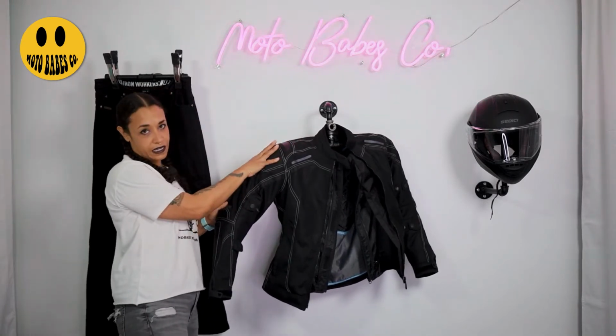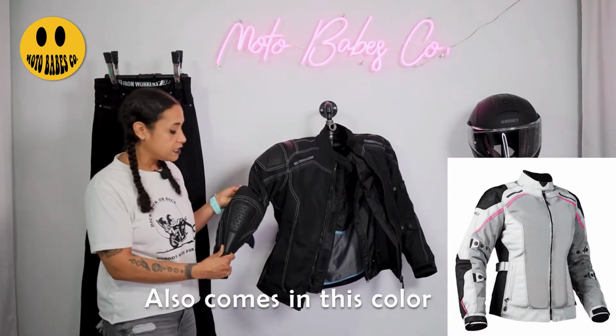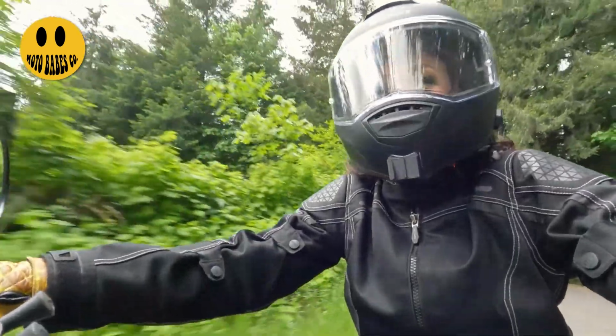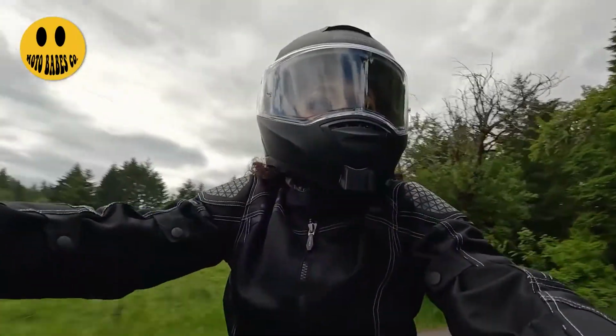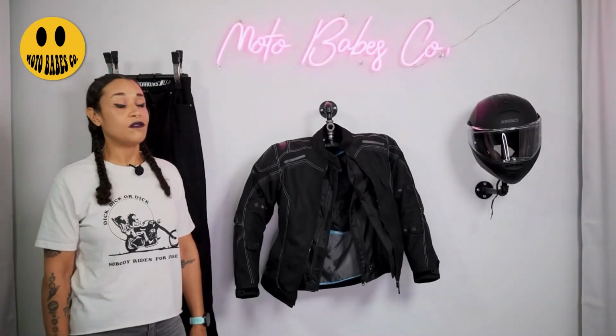So with that being said, the only thing I don't necessarily, it's not really a dislike, is that I wouldn't wear this jacket at night. It's got a ton of reflectors on it, and I'm sure there are other riders that would wear this. I personally would not wear this at night. I prefer something a little bit brighter. But with that being said, I would really recommend this jacket. I think it's a great buy. It has all your seasons covered. And yeah, definitely a recommend.